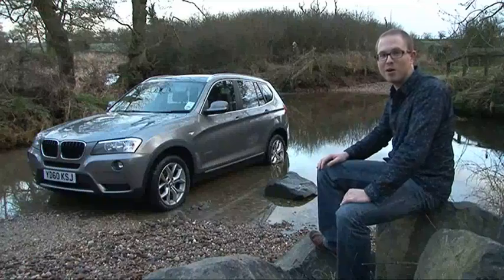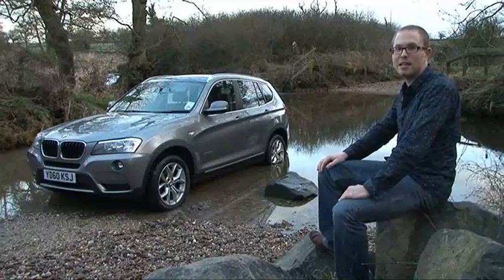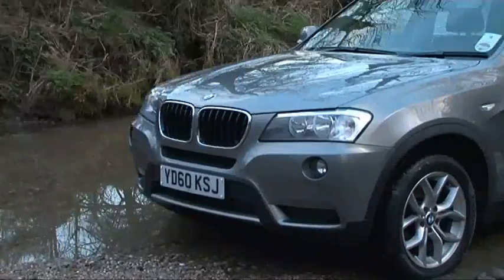Well, what an enormous turnaround. The X3 is no longer the runt of BMW's litter. Mainly thanks to having an outstanding engine and being incredibly comfortable, it's actually now the best car in its class.